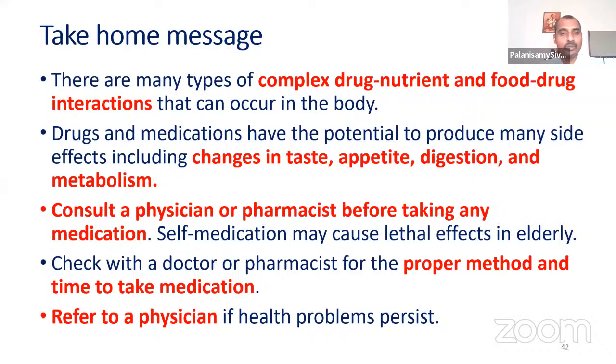If they're not taking adequate quantity of food, they may get lack of nutrients. At the end of the day, they may lose their quality of life. And always consult a physician or pharmacist before taking any medications. And please make sure that self-medication may cause lethal effects in elderly. So advise them, don't go for any self-medication. And check with the doctor or pharmacist for the appropriate method of administration as well as the time to take the medications. And always, if you're not sure about anything, even though you're a pharmacist, we can't say 100% we are perfect, right? So if you're not sure, you can discuss with your colleagues or peers or maybe supervisors.